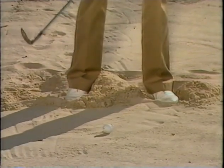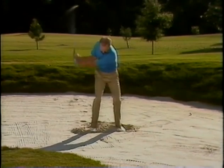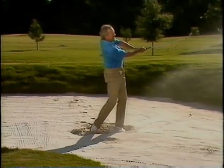Remember, silica sand is very soft, so dig in, keep the lower part of your body very quiet, and hands ahead as you hit it.